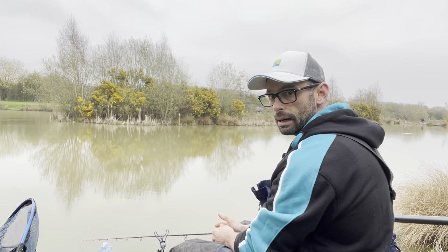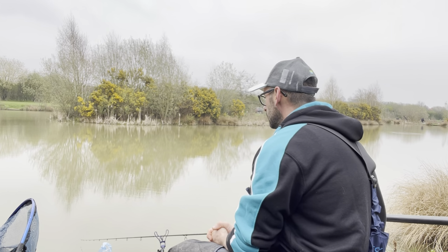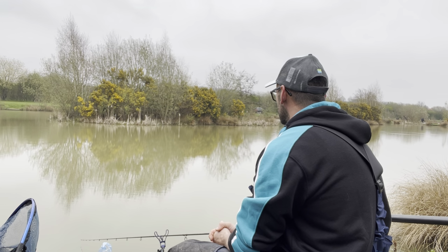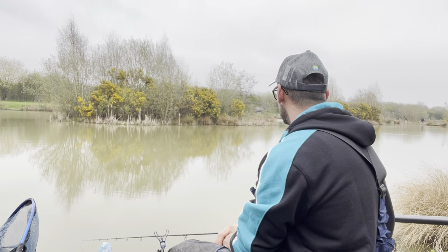I've gone with the hybrid type feeder again today, not the pellet cone, the scoop feeder. And I think last week that caught me them extra fish what I needed.